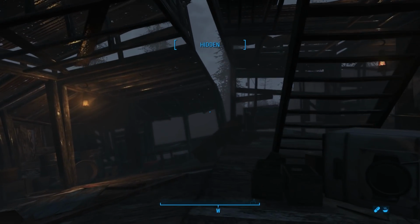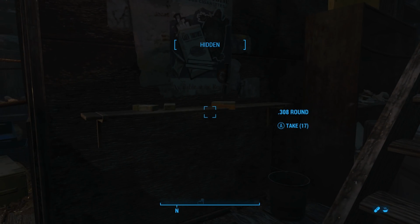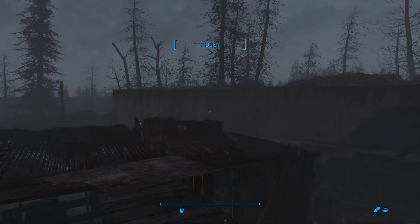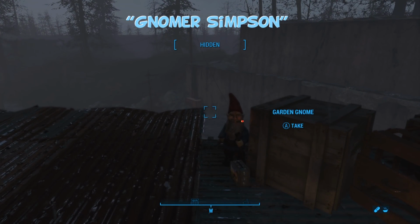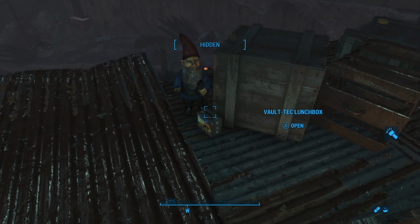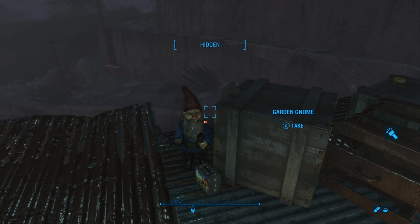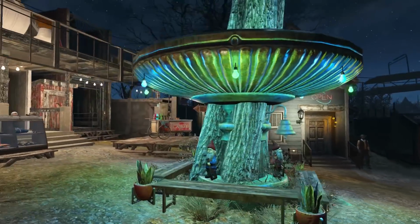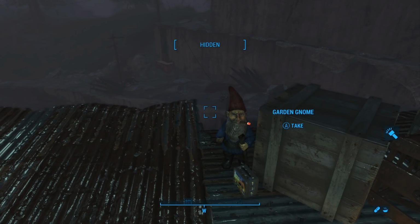Alright, the next funny Easter egg I found is on top of one of the raider shacks outside Vault 88. You go up these stairs and way in the back is a garden gnome smoking a cigar. He's even got his little lunchbox beside him. Hilarious. Guess he comes up here for his lunch and smoke breaks. Glad I was recording before I took him because he's the one that now sits on my fountain in my Covenant build. Unfortunately, the gnome and the lit cigar separate when you move them. That would have been awesome if they had stayed together, but oh well.